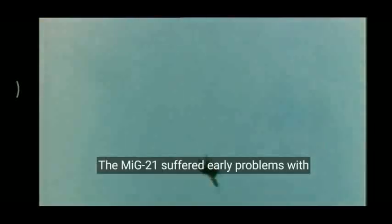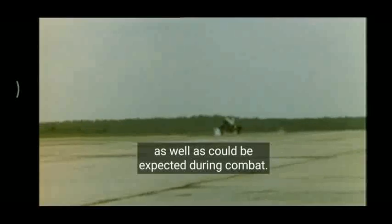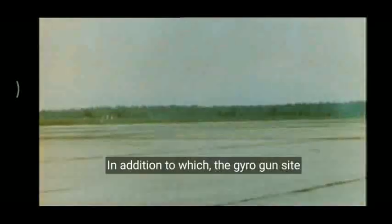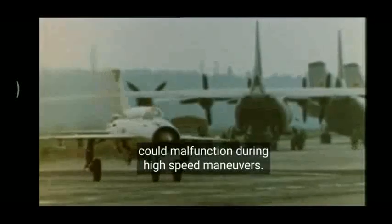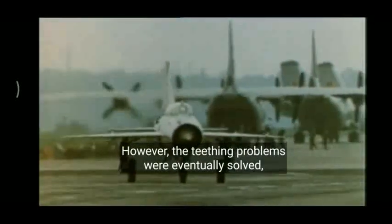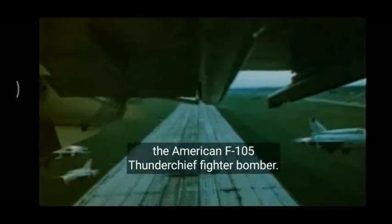The MiG-21 suffered early problems with the air-to-air missiles, as they didn't perform as well as could be expected during combat, in addition to which the gyro gun sight could malfunction during high-speed maneuvers. However, the teething problems were eventually solved, but what could not be solved was the comparatively short combat range. The short combat range notwithstanding, the MiG-21 did achieve some reasonable success in Vietnam when pitted against, for example, the American F-105 Thunderchief fighter bomber.